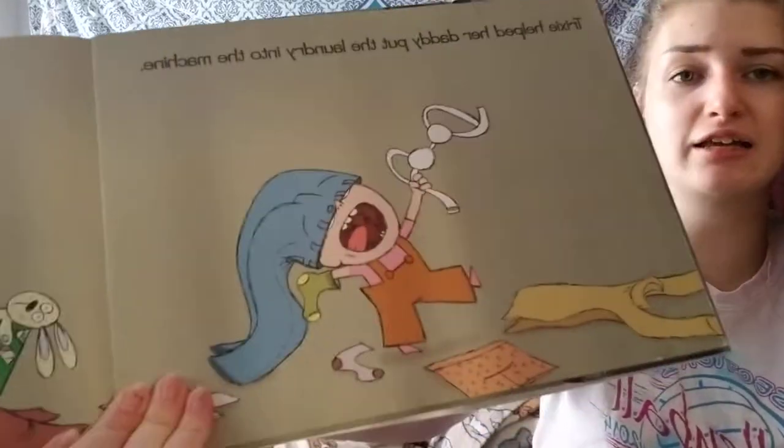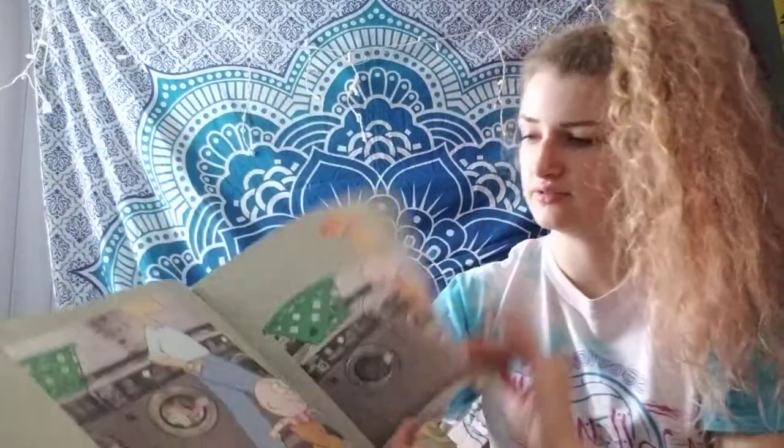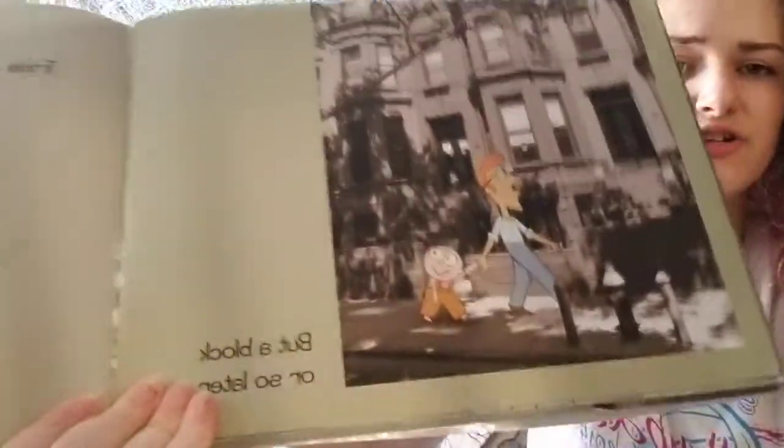Trixie helped her daddy put the laundry in the machine. Oh, she's such a good helper. She even got to put the money into the machine. And then they left. But a block or so later, Trixie realized something.